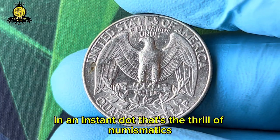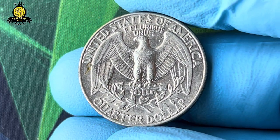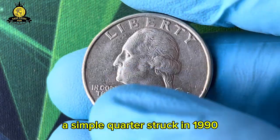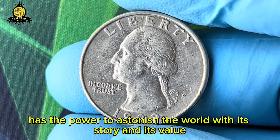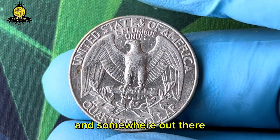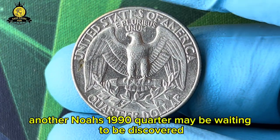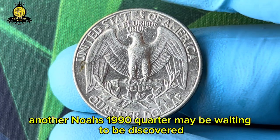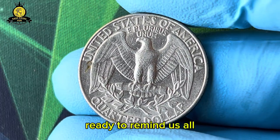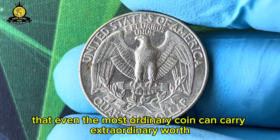That's the thrill of numismatics, the realization that treasures often hide in plain sight. A simple quarter, struck in 1990, has the power to astonish the world with its story and its value. And somewhere out there, perhaps in a collection that hasn't been opened in decades, another no-S 1990 quarter may be waiting to be discovered, ready to remind us all that even the most ordinary coin can carry extraordinary worth.